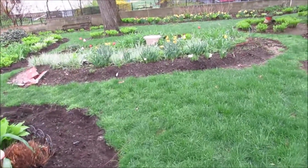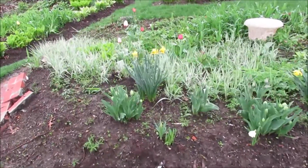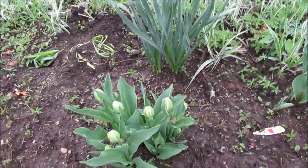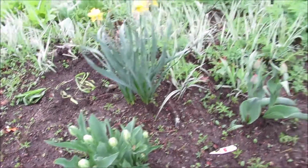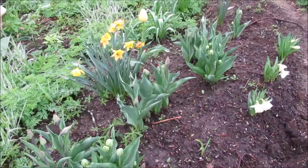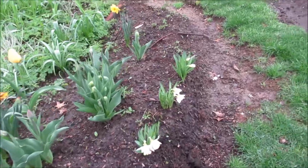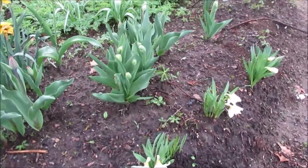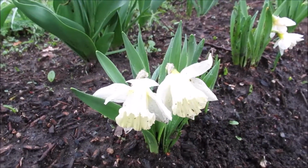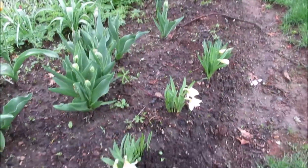Now over here I planted these tulips. They have not opened yet, but they will. I like them even in this form. And these daffodils have decided to open. They're small and dainty.